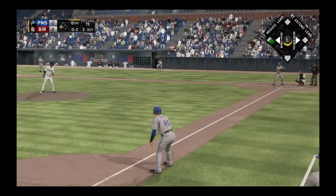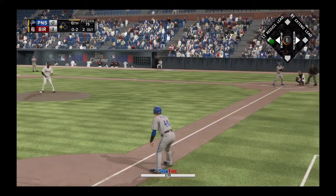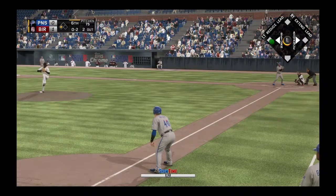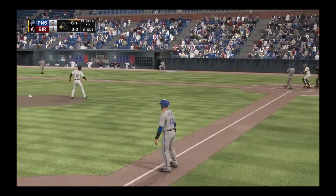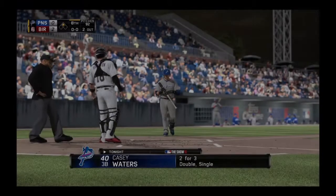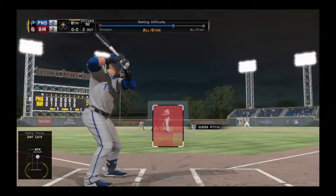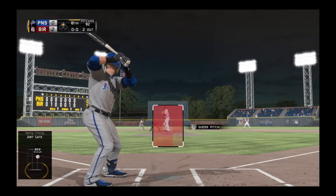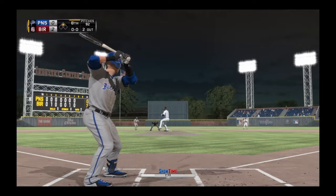Number 24 strides in, as he's got a chance to tie this ball game up with that equalizing run just 90 feet away at third. Got him swinging, and that will end the inning. Casey Waters will dig in now, representing the tying run. Yeah, and you're not too worried about this guy jumping the yard on you here and tying the ball game.